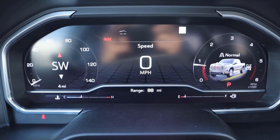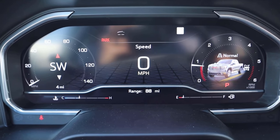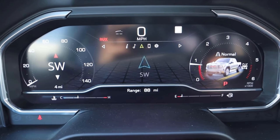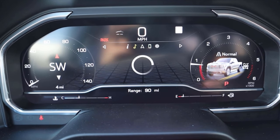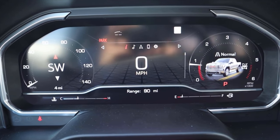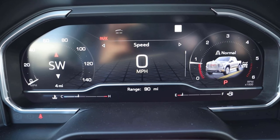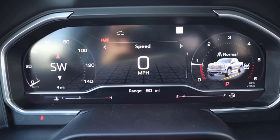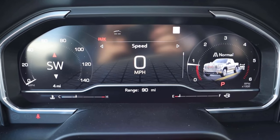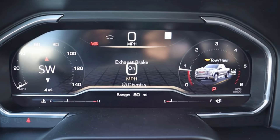Gauge cluster. I love it. The new digital gauge cluster looks great. They've got this in the new Silverado, right? And then on GMC's lineup, they've got it in the new Yukon. And then on Chevy's side of things, the Tahoe. And it just looks great, and it just makes the interior feel a little bit more modern.